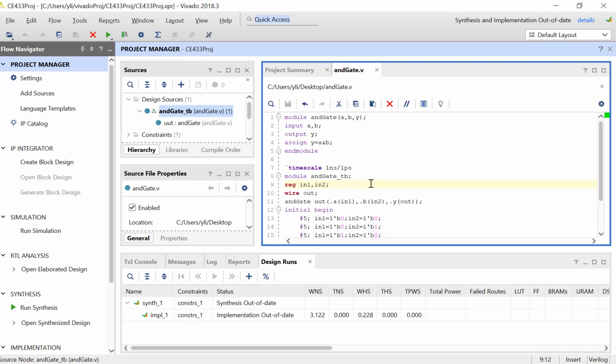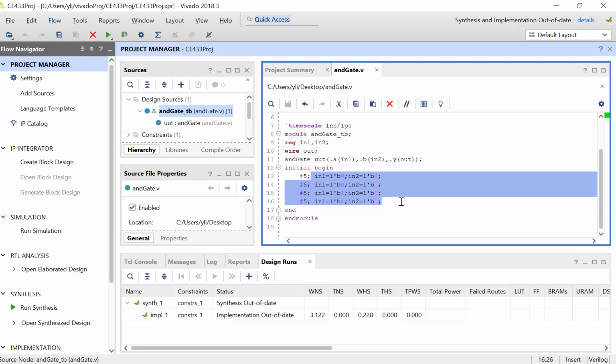So it's a simulation file. There's nothing to be downloaded to FPGA. And also, a test bench like this cannot be downloaded to FPGA, because how can I create all these five-second delays in FPGA? It's not doing that job. It's just for simulation. Okay. So I'm going to run simulation, run behavioral simulation.